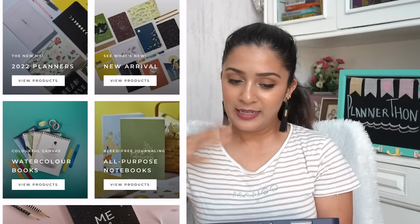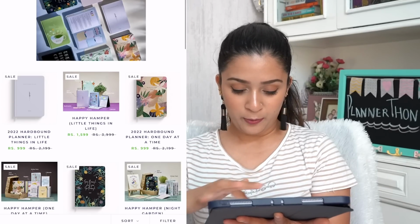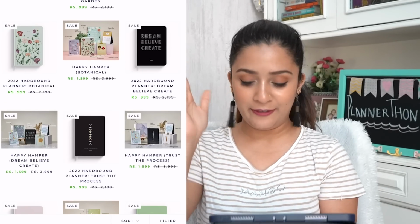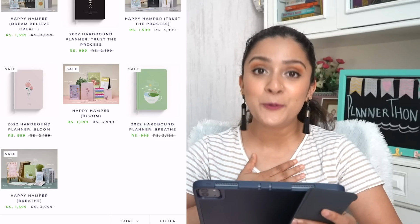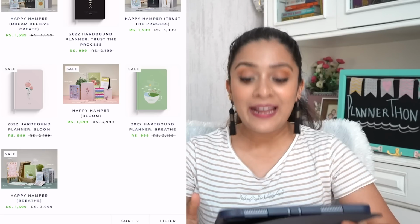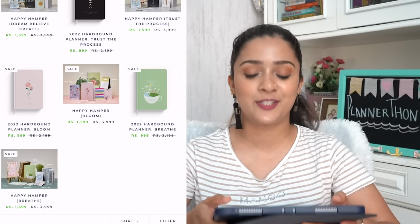Next up is a brand that I feel so many of you suggested me to try out, to review, to do first impressions on, and that is Factor Notes. Let's see what all they have. Okay, wow. It's like 2 pages of endless combos and offers. Love that. First off, my heart is blooming because till now I've been just complaining about the spiral bound planners. Finally, we have hardbound planners, which I love.